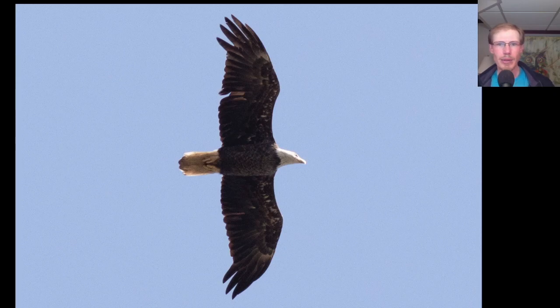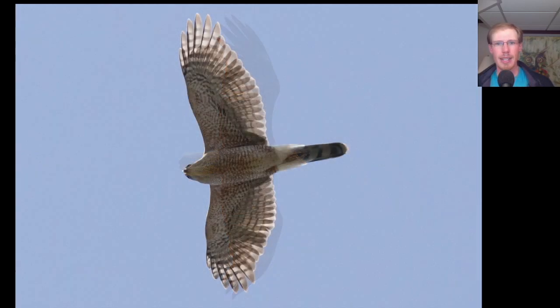Here we have a bald eagle that's almost a full adult. You can still see a little bit of dark in the tail and a little bit of white in the wings. Here we have an adult Cooper's hawk directly overhead, and you can see that the outer tail feathers, which fold underneath, are slightly shorter.